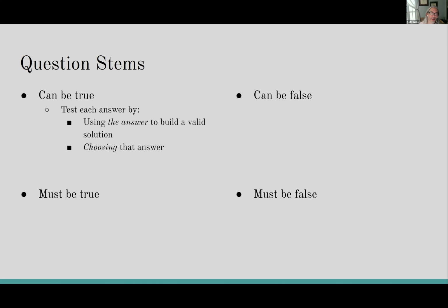get more granular about exactly how to test the answer choices for each one. I think can be true is the easiest question stem. If you don't see the deduction, if the answer isn't obvious to you, you can just test every single answer. You make a new diagram or a new row in your diagram, and then use each answer choice to try to build a valid solution. As soon as one of them works, you're done. That's the answer, as soon as you come up with a valid solution with that answer choice incorporated in it.